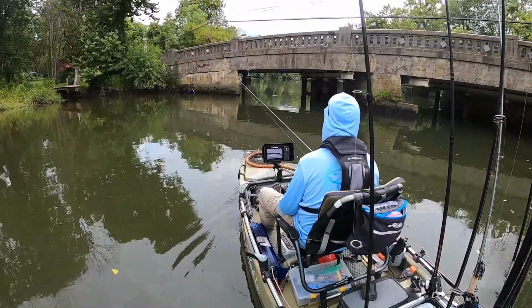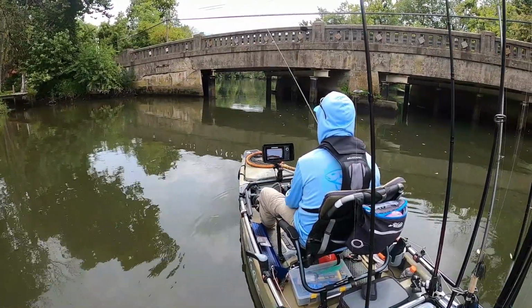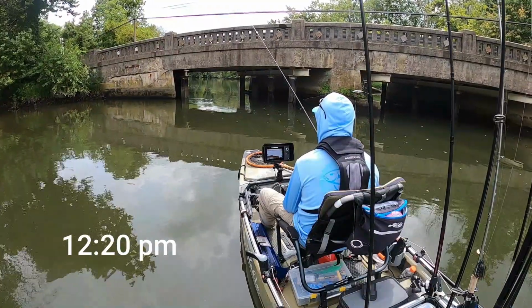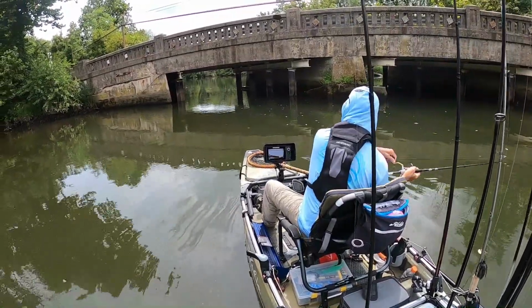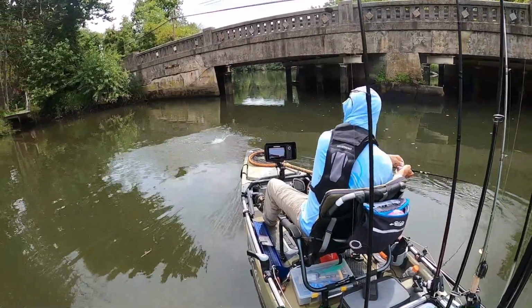It's around 12:20 right now, and the tide is starting to turn. We come back to the bridge. We're going to fish this bridge. After looking at the leaderboard, we realized we were in first place, but we only had 3 keepers. And if we could just catch a limit, we had a good chance of winning this. And as you can see, this is our 4th keeper on right now.